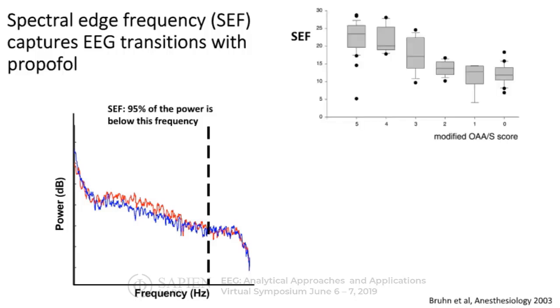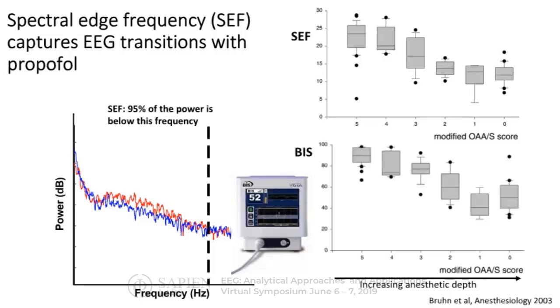And what's interesting about this is that for the common anesthetic agents, like propofol, which I'm showing you here, you look at the spectral edge frequency and the patient's level of awareness, which is a modified OAA/S score. This is just a behavioral assessment of arousability of a patient. 5 indicates the patient is awake and arousable and responds to you, and 0 means that the patient is totally unresponsive. So you see with increasing anesthetic depth, this number decreases nicely. And there's a good relationship here.